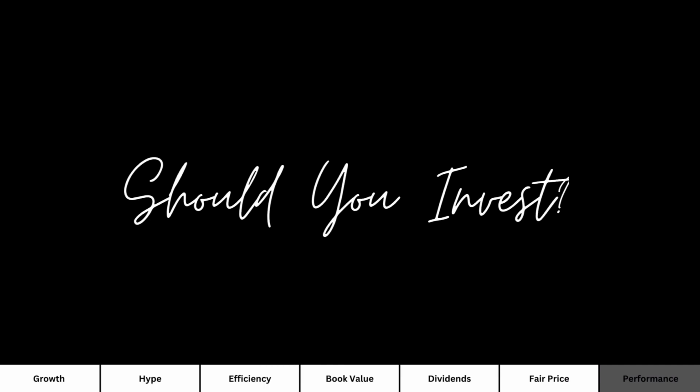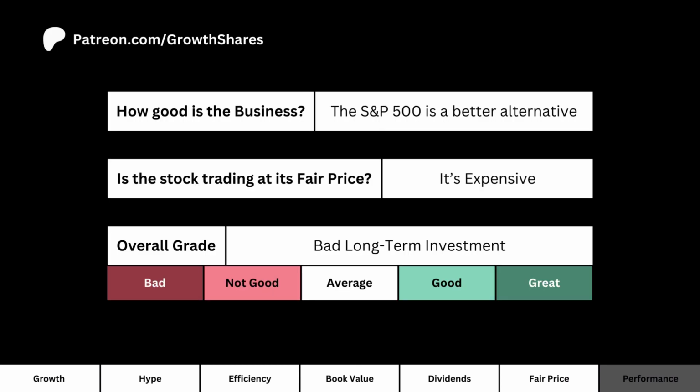So then, knowing the business and the price, should you invest in this company? Putting everything together, here's how I grade our company as an overall investment right now. You may put more importance on the business or on the price, or maybe a combination of both.